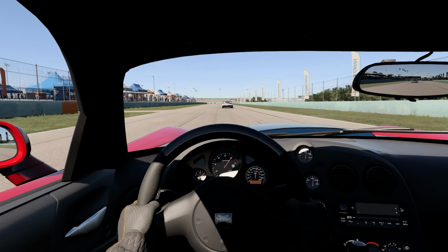Visually, the Viper ACR is an imposing presence on the road or track, with its aggressive stance, bulging fender flares, and menacing front fascia. The iconic Viper design cues, such as the long hood and muscular proportions, are accentuated by unique ACR-specific details, including racing stripes and badging.